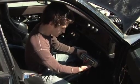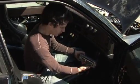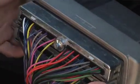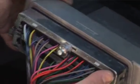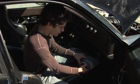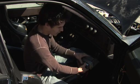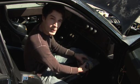This is the brains of the motor. Basically, this controls all the functions, and from all the varying sensors in the motor, they send information to this computer, and this computer interprets the information and makes sure everything's running properly.